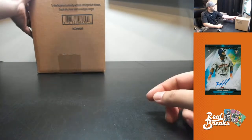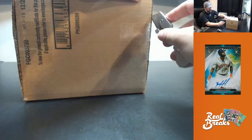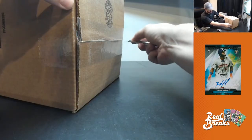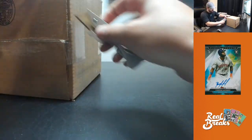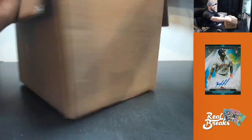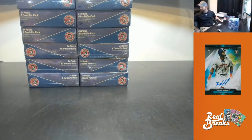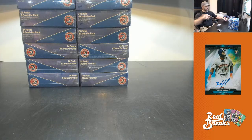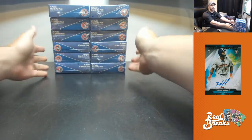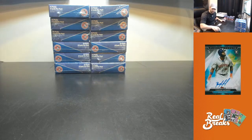It makes for not too many breaks in the evening, because this is a long break right here. This is like ripping hobby boxes. So, it limits a little bit what we can do for the evening shift. And we probably won't have any Finest for the evening shifts. But, you know, we got to make sure everybody gets their fix, right? We got to make the Pro Debut people happy.